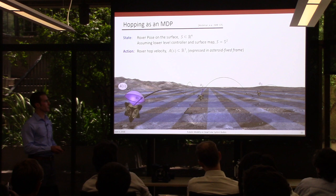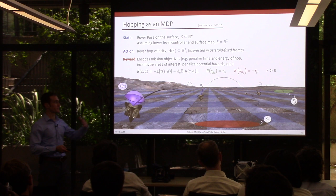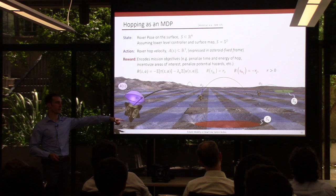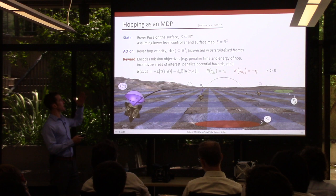Of course, the reward is a very general structure in the MDP framework, so it could be used to encode many things. But in the simplest example, you could think of it as incentivizing a goal region. So let's say you give a big +1 reward in that green circle and a -1 in this red circle, and penalize every hop for the time elapsed, on average, of time and energy in expectation.